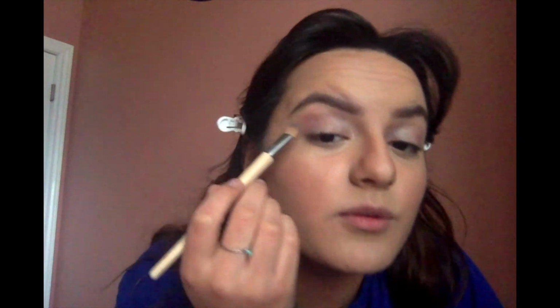Normally, I wanna know what you guys like. I really like mattes, like nude mattes, or even crazy color mattes, but most of mine are nudes. Shimmers don't really go well with my eyes because they tend to crease, but I'm warming up to them. I like them. But yeah, we're gonna go in like this. Just blend it out. You can also bring it a little bit in the front, like an all-over shade.